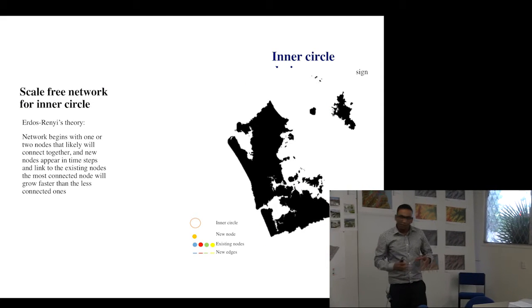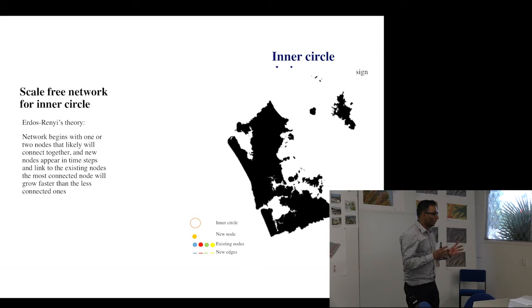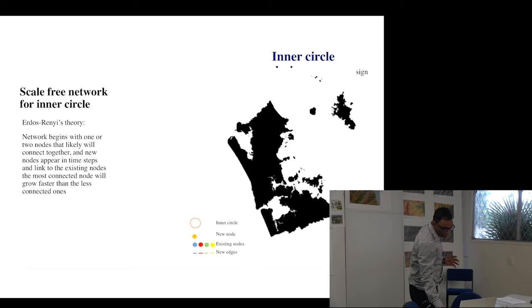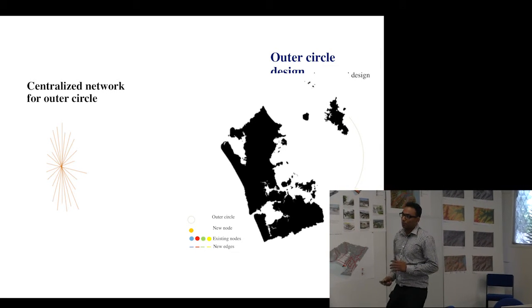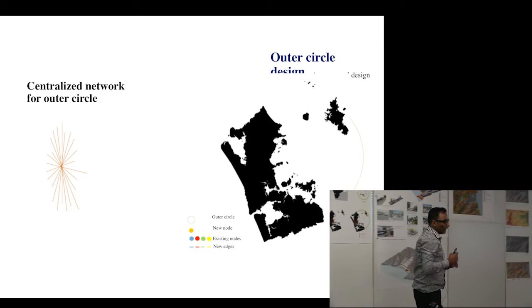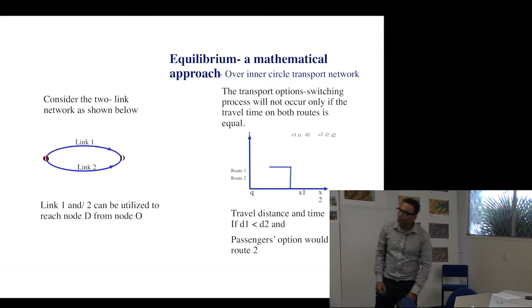As I mentioned earlier, when a smaller network needs to be expanded into a larger one, a scale-free network will be applied. Therefore, scale-free network is the tool for inner circle design. Outer circle design is only going to focus on connecting new ferry terminals with the existing ferry terminals. Therefore, centralized network is the tool for the outer circle.